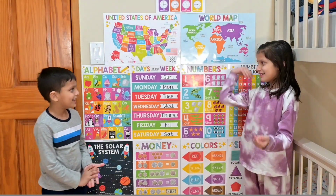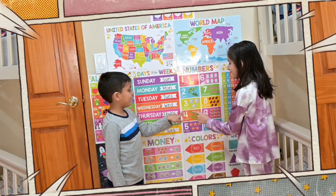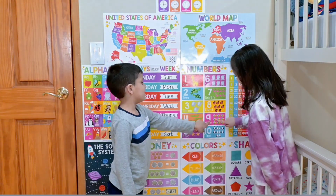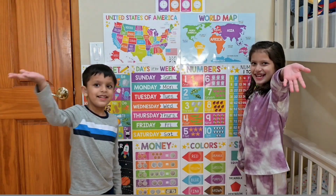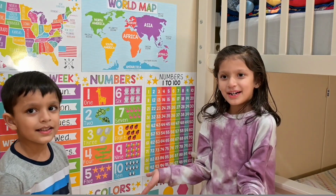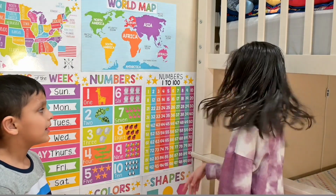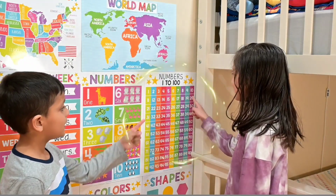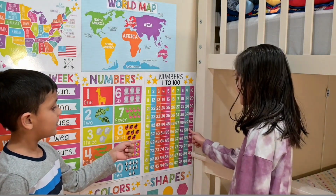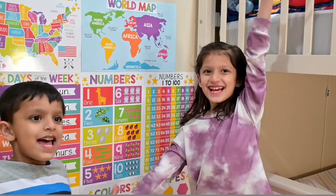Now I'm going to teach you numbers. 1, 2, 3, 4, 5, 6, 7, 8, 9, 10. Now we're going to count by 100. But we're going to count by 10s to get to 100 fast. 10, 20, 30, 40, 50, 60, 70, 80, 90, 100.